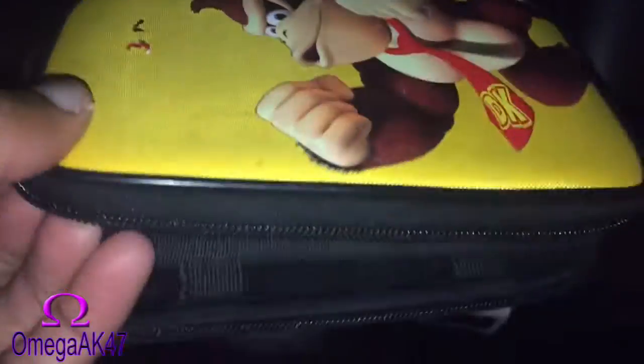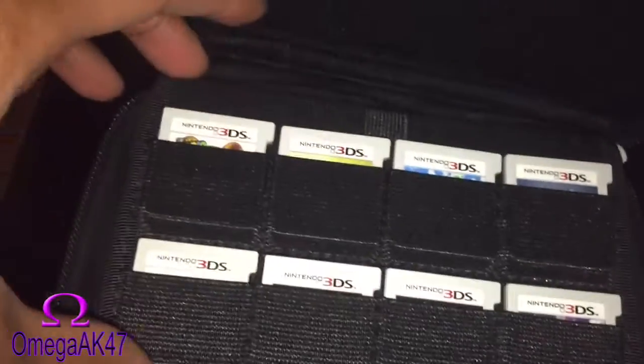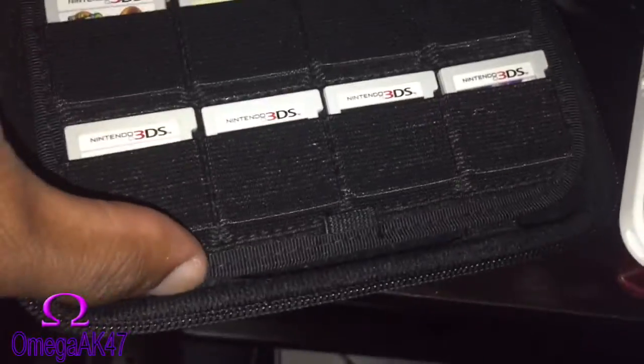I have a couple games in my. Do this one-handed, not exactly easy. A couple games in there. I don't know if she has any extra games she carries in here. Oh, she does have games she carries. Yeah, so she has even more games in here. Never knew that. I'm gonna look in there, see what's in there.